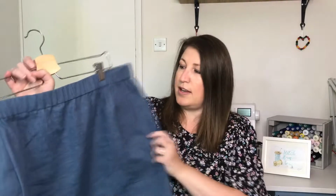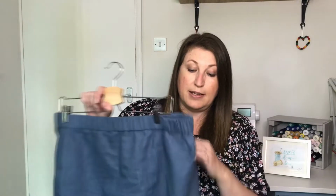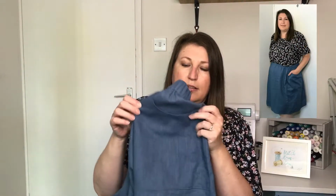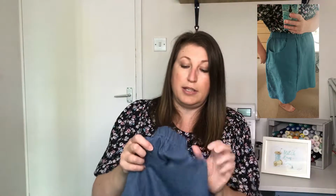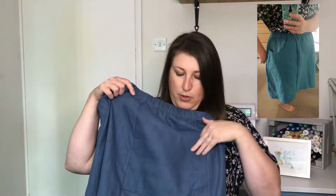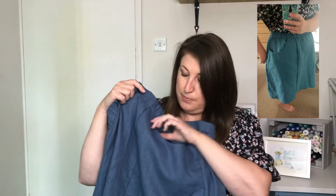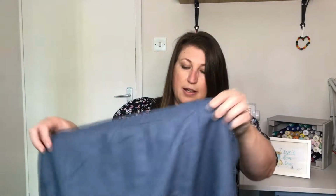So here is the skirt that I've made, and I'm going to pop some pictures in as well that'll show it a little bit better. But what I've done is I've created my own pocket here. Let me take this off the hanger. I think it might be easier to show you. Thought it would be easier with the hanger, but I don't think it is. So I've created this pocket. It's just a sort of patch pocket almost, although it's sewed into the side seams. I've just self-drafted this pocket design onto it.